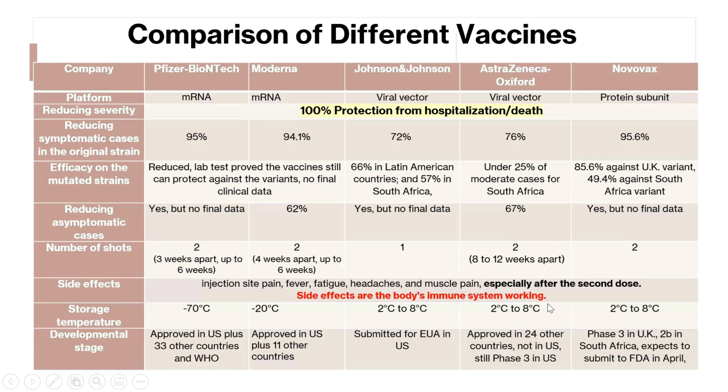This is the comparison of different vaccines used or going to be used in the US. The first two, Pfizer and Moderna vaccines, are both mRNA vaccines. They are currently used in the US and approved in many other countries already. The third vaccine is Johnson & Johnson's vaccine. It has been submitted to the FDA for emergency use authorization, and the result will come out on February 26.